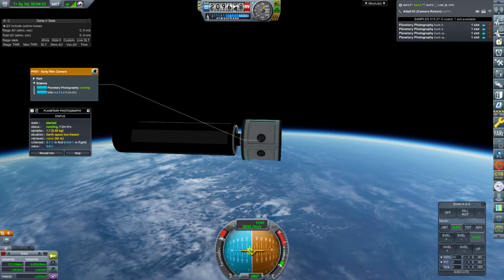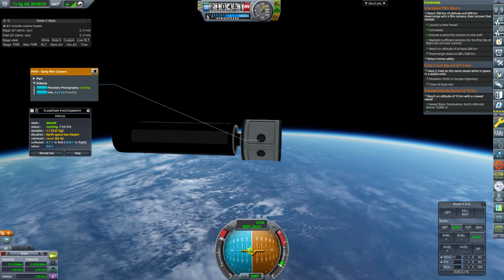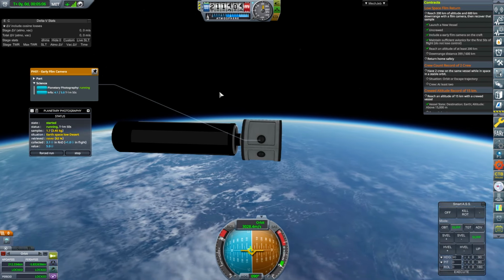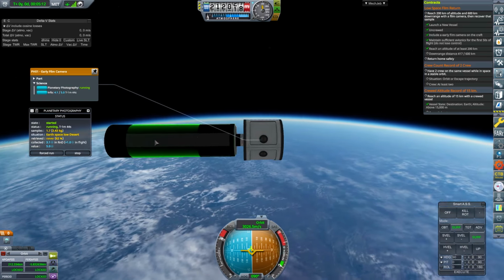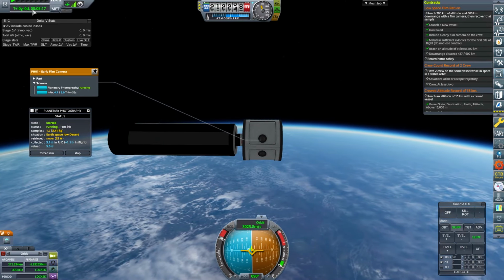Okay. Anyway, let's have a look at the contract. What are we looking at? We're at 400, and we are still not at our apoapsis. So I think we've probably got this. In fact, I'm pretty sure we've got this. The fact this is hanging around is a little bit annoying. It's actually concerning because that's going to have some mass to it. But it should separate out, hopefully.